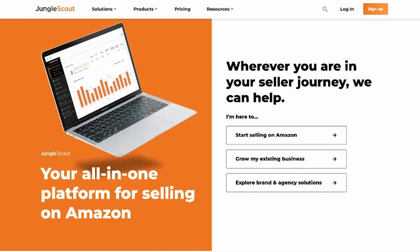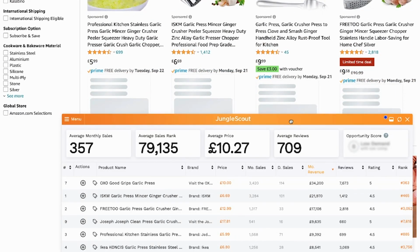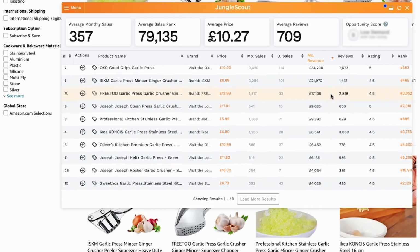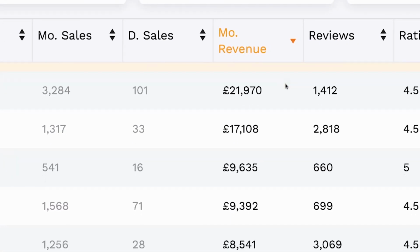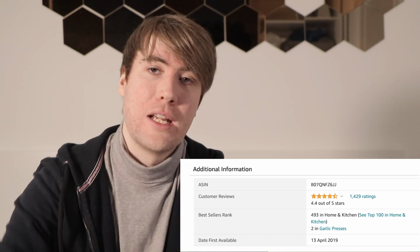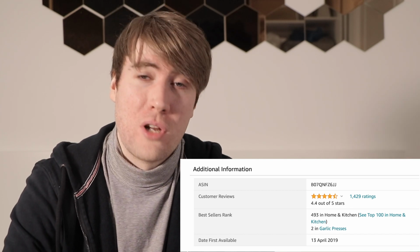Now, I personally use an app called Jungle Scout to see the revenues in a marketplace at any time. So you can use Jungle Scout. It's like $20 a month for the Chrome extension, which is all you need to see the revenue. Alternatively, you can look at the best seller rank on any product. And to give you an idea, the lower the best seller rank is, the more sales a product is making.